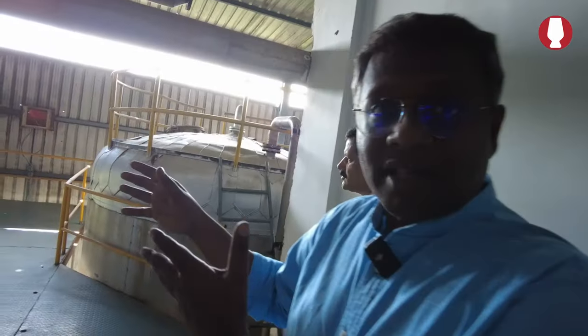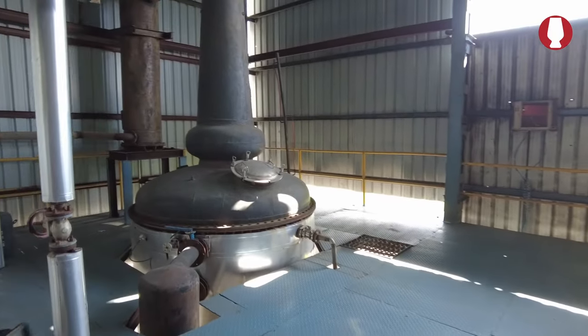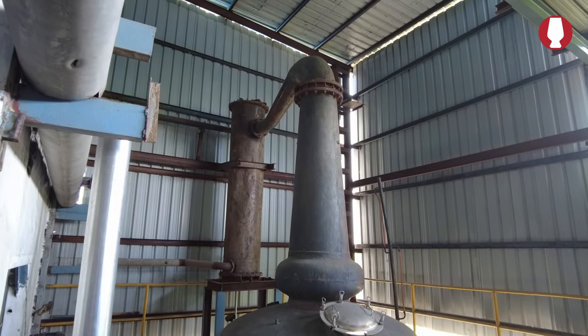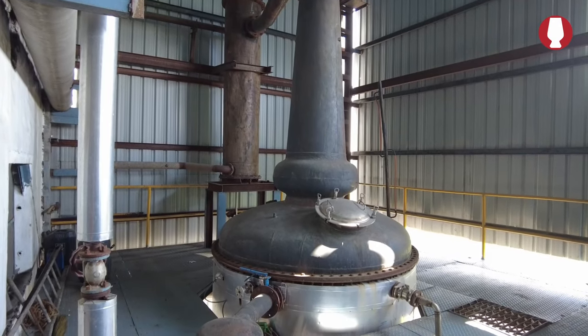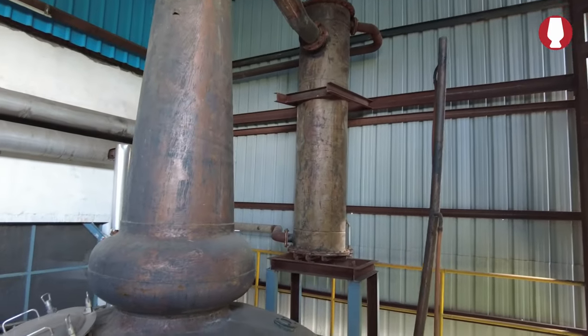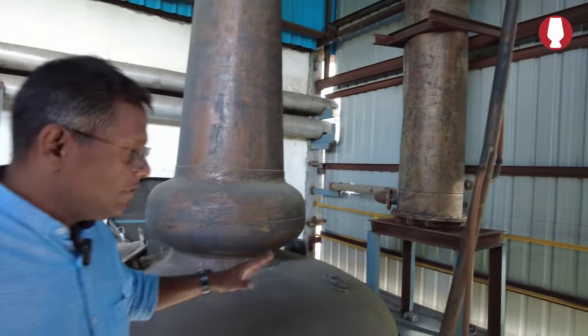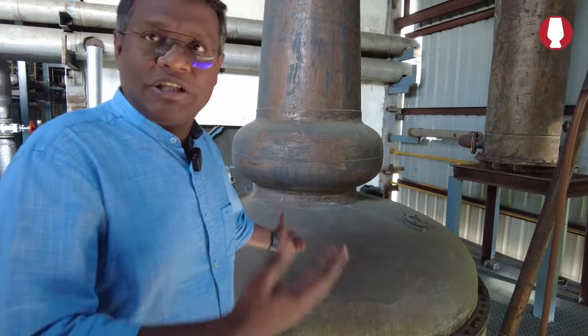So this still is something that we just purchased from another distillery when they were off for sale. We are trying to utilize this still to see if we can make a good gin out of this. So that's a black beauty that we have at our distillery. It's from the southern part of India. There was a distillery that was up for sale there. Although we did not buy the distillery as a whole, we just bought the still because our chairman liked the still, the way it looked, and we just did some trial runs and it's come out really well actually.